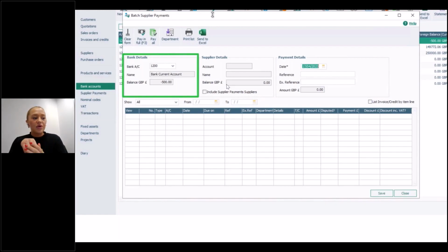So in this demo, I'm going to be showing you how to process and make supplier payments using Sage 50, but it is important to highlight that it will be the same process and same steps involved for Sage 200 as well, and for also processing payroll payments. So there's, as you'll see, 3 very simple steps to processing and making payments through Modulr.